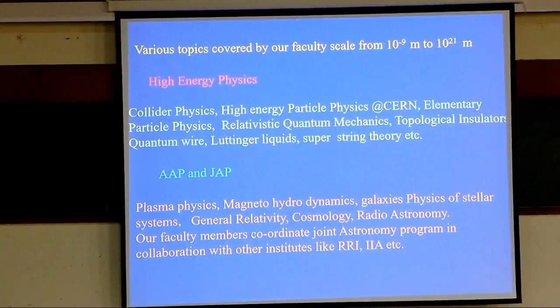Relativistic quantum mechanics, topological insulators, quantum wires, Luttinger liquids, superstring theory. You have three faculty members working on string theory, so that is the coverage you have in the field. The next one is astronomy and astrophysics and the joint astronomy program. Plasma physics, magnetohydrodynamics, cosmology, these are the areas which are covered. These are in collaboration with the joint astronomy program, where institutes like Raman Research Institute and Indian Institute of Astrophysics are combined, and the students are taken with the physics faculty being the coordinator.